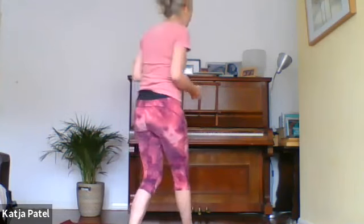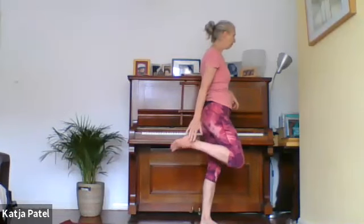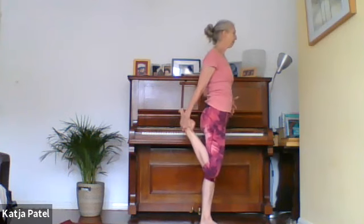So you're all good with that? If you need some support with that, you can also get a belt, bring it around your foot and then hold so that there's a connection there. Otherwise you hold and then you bring your knee next to your left and keep your pelvis level so it's lengthening over the front of the thigh, front of the hip.